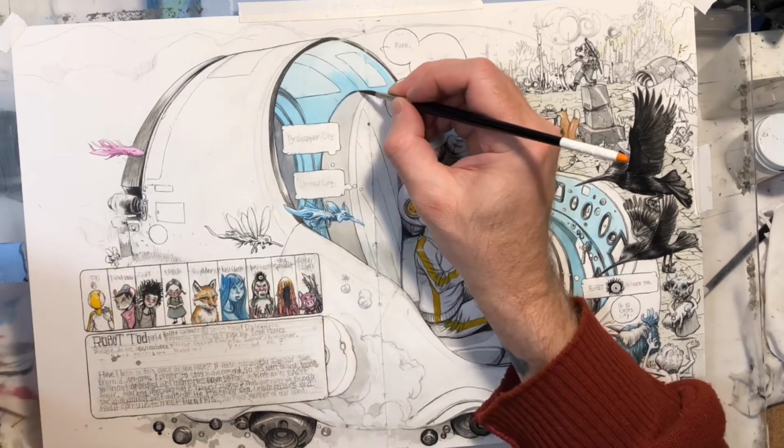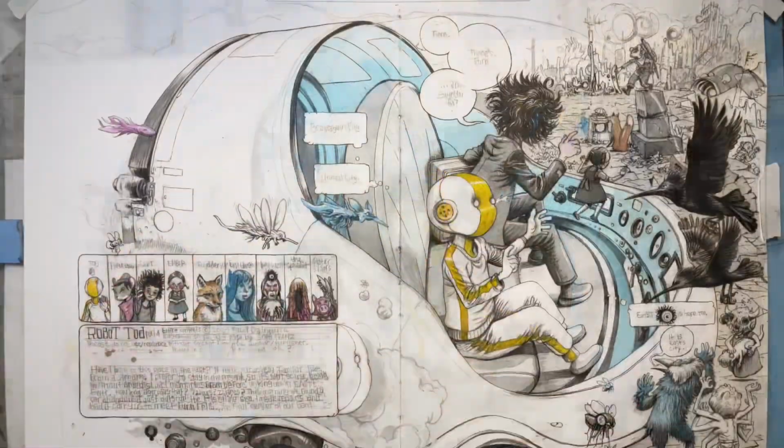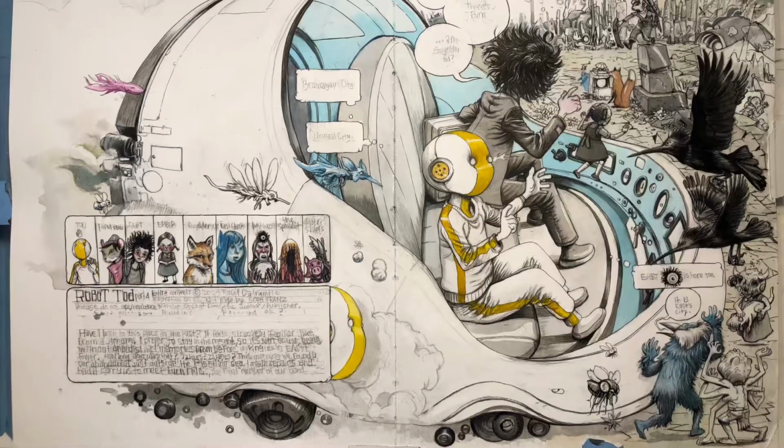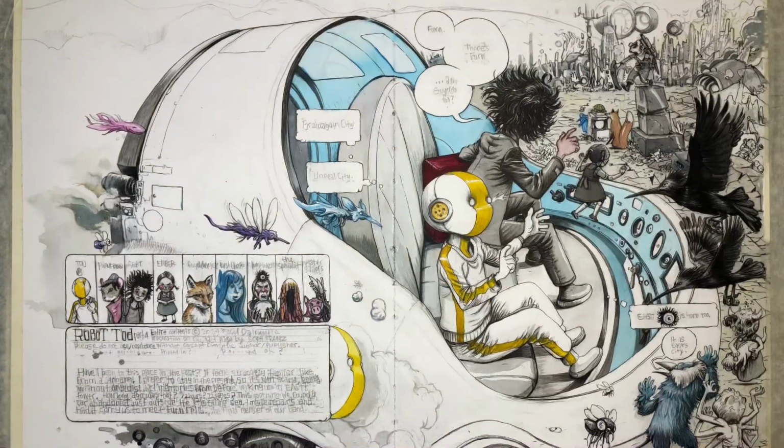And that actually, if I want to darken something up, but I don't want to go with black ink or just straight black watercolor, I use that Payne's Gray, and it kind of acts as a black almost. It has a sort of blue tinge to it.